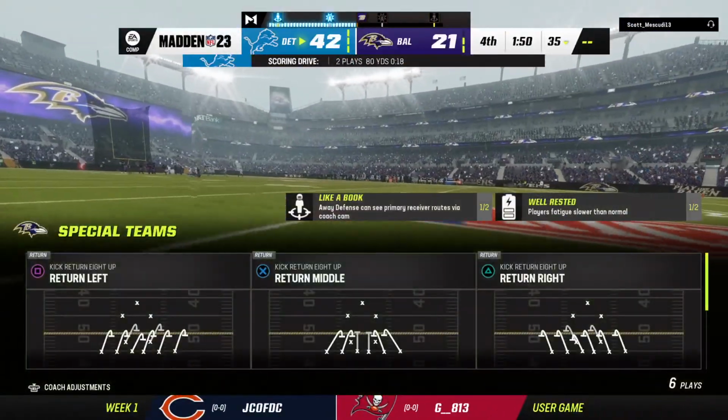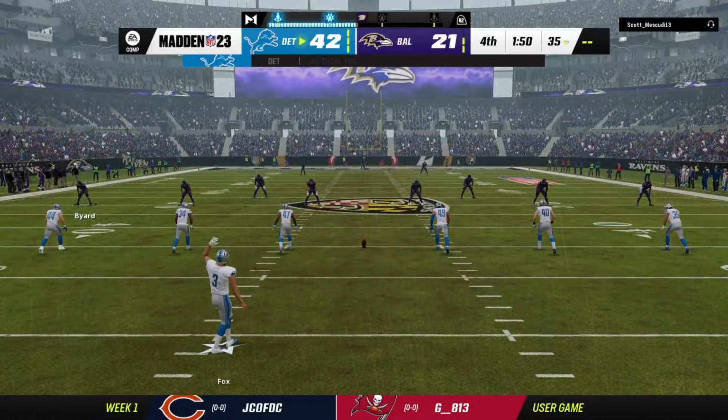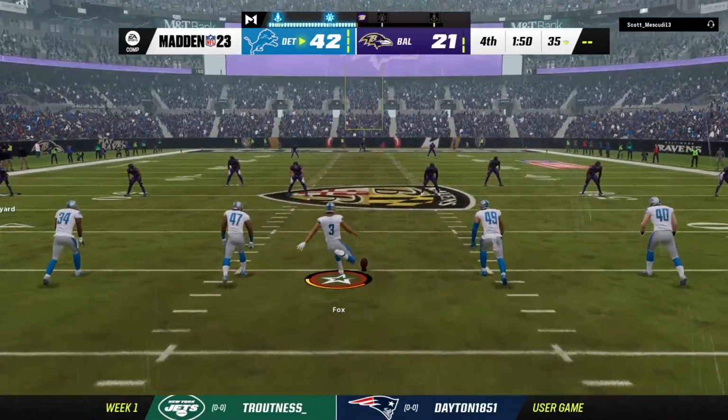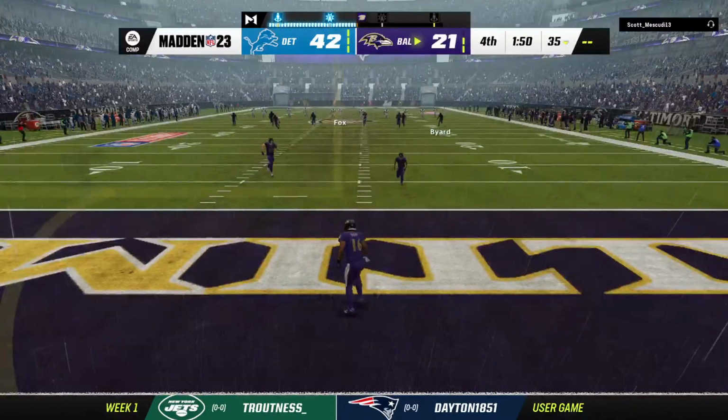Extra point by Badgley, up and good. And the lead now to 3 touchdowns at 21. The kickoff unit is out on the field, and they will send this one away.